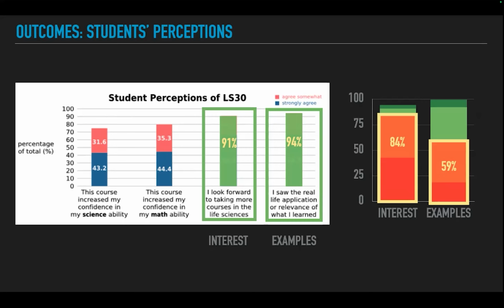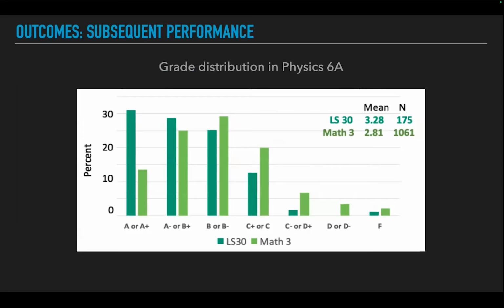So there was a study and a paper where they checked that. For example, in the physics course that students typically take the following year, LS3 is the new version, and Math 3 is the former version. That's when both versions were really in use. And here what we have is that actually they were not doing worse. Since they had taken that new version of the course, they tended to actually do better.